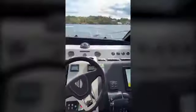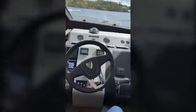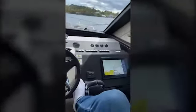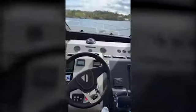And what's also nice with the Garmin system is that you can connect it to your phone or your iPad. And I like to sit like this, lean back, and just control everything from my phone. So that's really good. And you have a very good view from the helm position. You can see all the way around the boat.